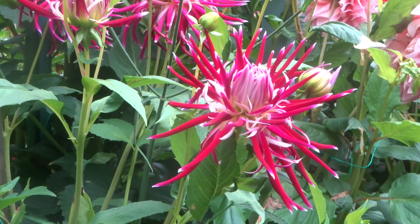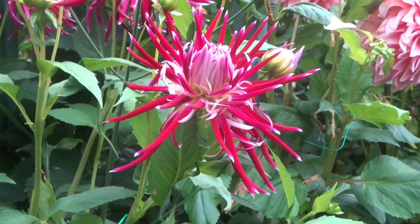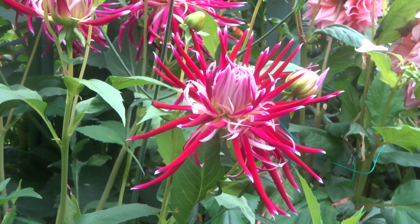It's very nice to have all the deep blooms with lots of petals, etc. but this one, called Holly Hill Spider Woman, is definitely different, and I certainly like this one.